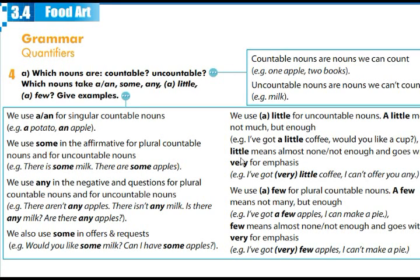Now we will study little on its own, without the article. Little means almost none, not enough, and goes with very for emphasis. So little is a lower degree than a little.